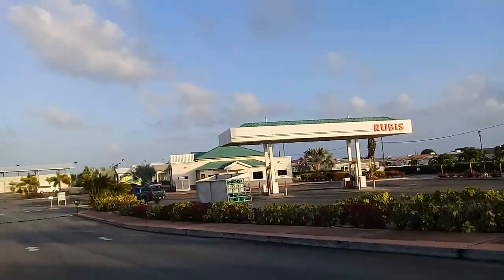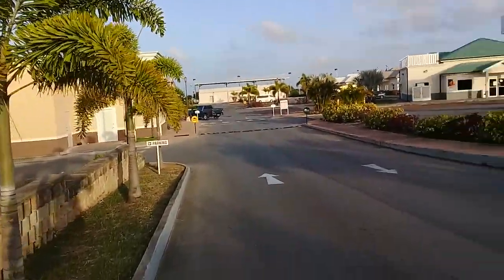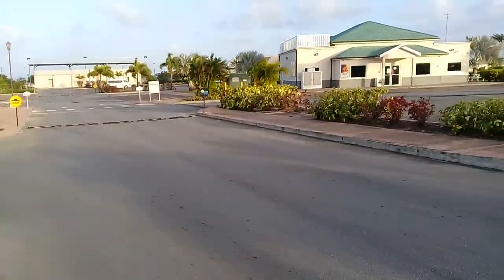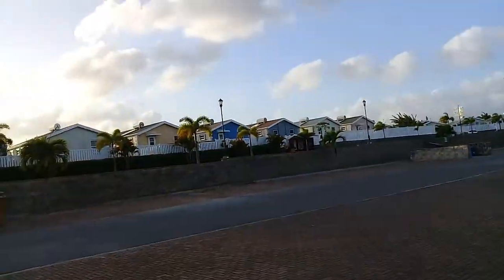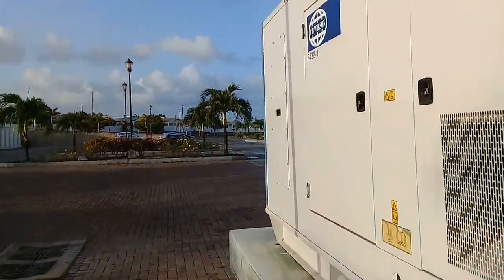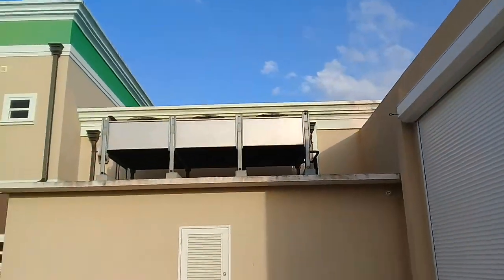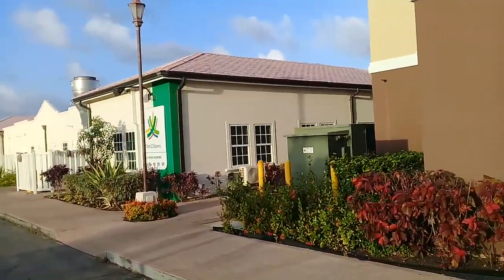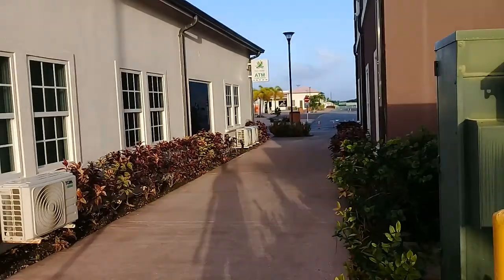Station at Coverley. Bank. This is behind the Massy Stores. And this is the First Citizens Bank as well, a branch of First Citizens Bank. And there is an ATM here as well.